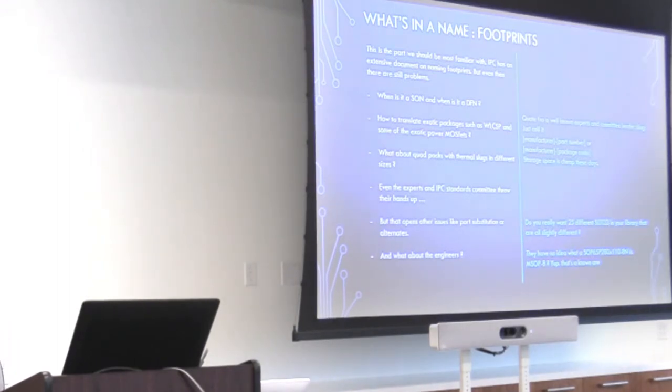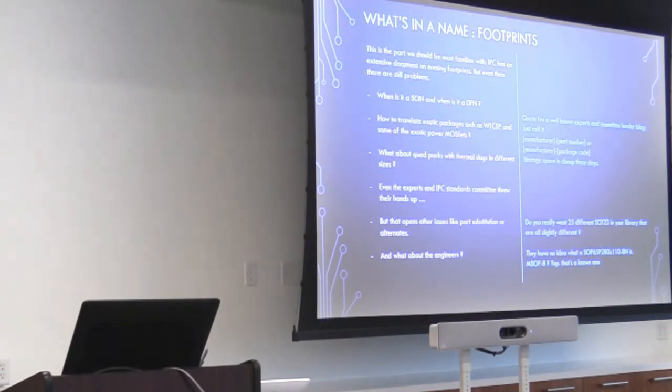Footprints. And I'm going to go out on a limb here, because IPC has a beautiful naming system, but it's a little bit too extensive, and sometimes it gets abused a little bit. When is it a SON and when is it a DFN package? If you look at a lot of data sheets from a manufacturer, they will tell you, this is DFN 16. There's no such thing as a DFN 16. Because the DFN, by definition, is either 2, 3, or 4 pin. It cannot be more than that. That is the definition of a DFN.